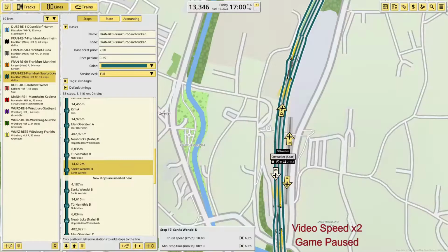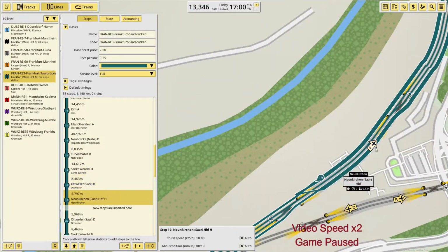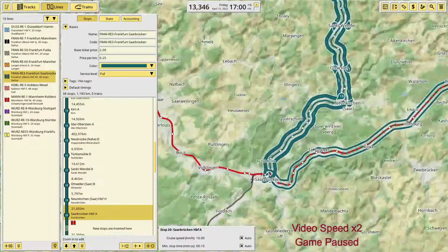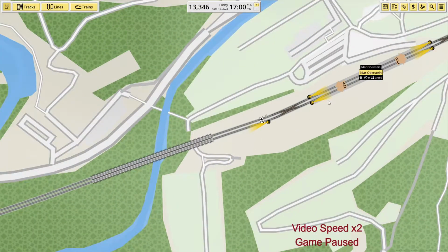Ooh, I'm going to break down somewhere there in the middle. The Pathfinder goes about halfway down this intended route, and then turns all the way around and goes all the way back through Mannheim. Well, we don't want that to happen. So let's find, where is the breakdown in between here?